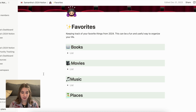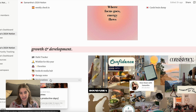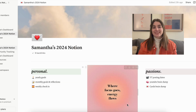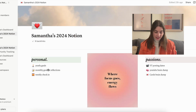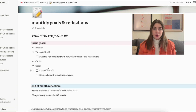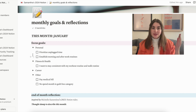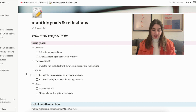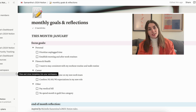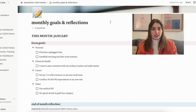In Media Hub, and then Therapy Notes, that's pretty self-explanatory, and then Ideal Routines. All right, and let's go ahead and take a look at our January goals and reflection. I also broke these up into the same categories that I used for the yearly goals. I think that I'll be able to achieve the yearly goals maybe a little bit faster, but my monthly goals kind of feed into those.